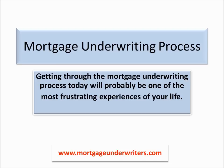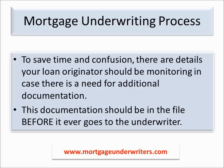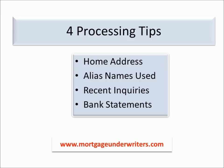Getting through the mortgage underwriting process today will probably be one of the most frustrating experiences of your life. So, we've put together some tips that should help up front. To save time and confusion, there are details your loan originator should be monitoring in case there is a need for additional documentation. This documentation should be in the file before it ever goes to the underwriter.